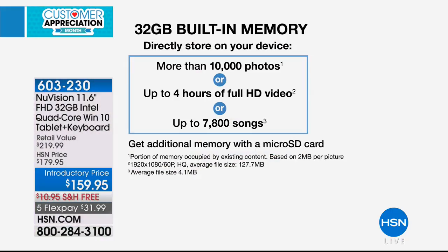So if you're downloading photos, you could store about 10,000 photos on here. If you're into movies, up to 4 hours worth of high definition video, and over 7,000 songs can be stored on here. But keep in mind, you can also expand that to 4 times that amount with another 128 gig memory card. There are a lot of tablets on the marketplace.